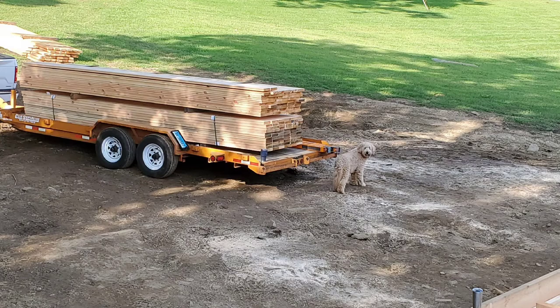Once the joists were in place, we moved on to the flooring, which was a 2x6, a true 2x6 tongue and groove pine flooring, and makes for a very sturdy floor. Laid out rather quickly. I think it took us just a little bit over a day to get the floor down.